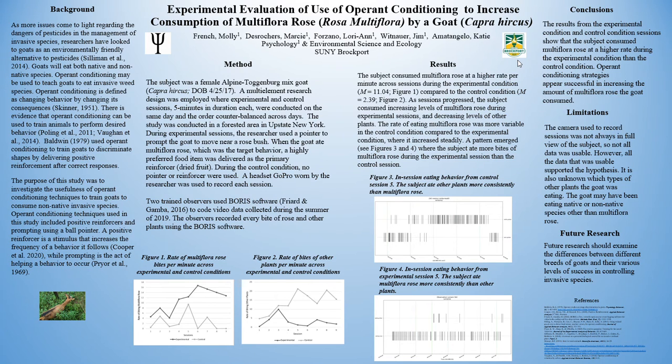We can draw a couple of conclusions from this data. The results from the experimental condition and control condition sessions show that the subject consumed Multiflora rose at a higher rate during the experimental condition than the control condition. So it appears that operant conditioning strategies are successful in increasing the amount of Multiflora rose the goat consumed. This suggests that the use of operant conditioning with goats may be an effective way to control invasive plant species.